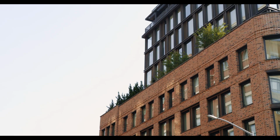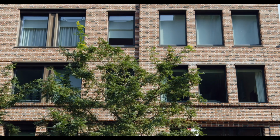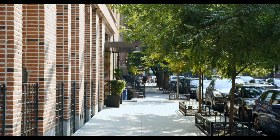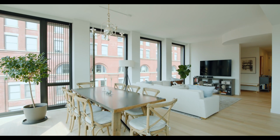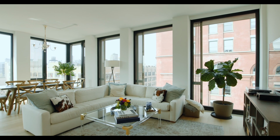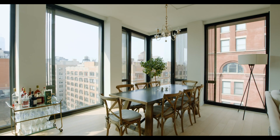Come on, let's go. On a prestigious cobblestone block overlooking the tranquil Barrow Street Gardens, this idyllic spot is within Manhattan's oldest landmark district. The oversized great room has 14 floor-to-ceiling windows that let the sun shine in from the west, the south, and the east.